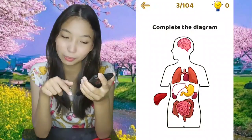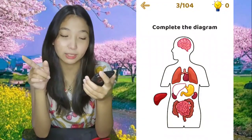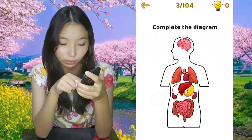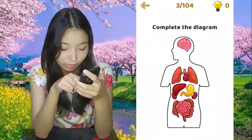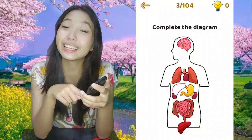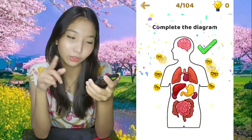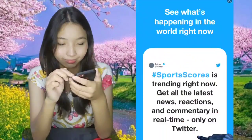So from the top to the bottom, it's the brain, then the lungs, then the heart in the middle, and then we have the liver, and then the stomach, and then the kidneys, and then the large and small intestine down to the anus.